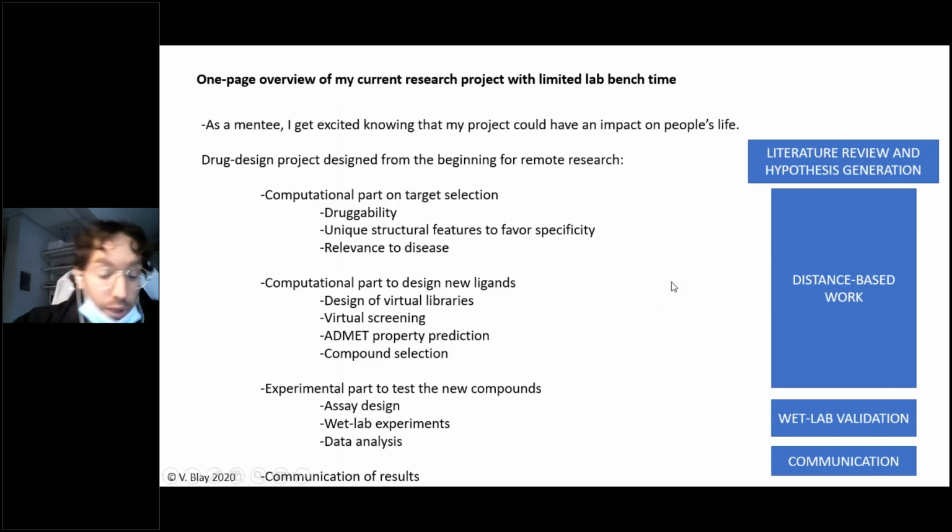The project that I'm working on at the moment, as you can see on the right, has a great component of computer-based work. But before that, as Doug was mentioning, we do quite a broad and extensive reading of the literature to set up interesting hypotheses and see where the frontier of current knowledge is. And hopefully in this project, maybe in the end, we will have a smaller component of wet lab experimentation to validate those hypotheses or the best results that we were able to generate using a computer.